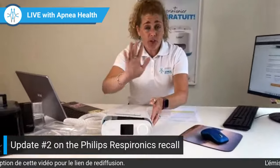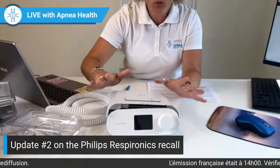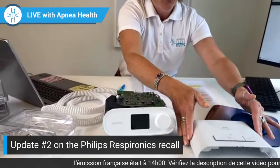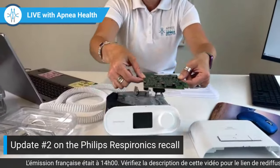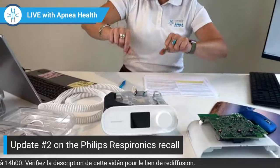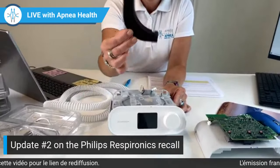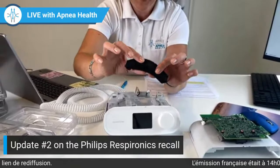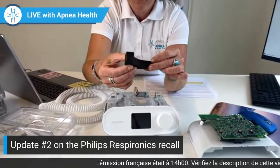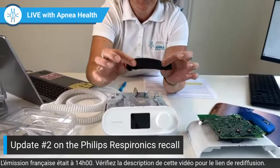So we opened it. First of all, you need really difficult tools to find to open this. We had a hard time finding these tools, but we got it done. So let's open. This is all the electric stuff going on. So many things in there. But the important thing is the foam. Look at this beauty. You see this? This is perfectly fine. It's been used many times, but the foam is okay. There's no degradation. There's nothing in it.